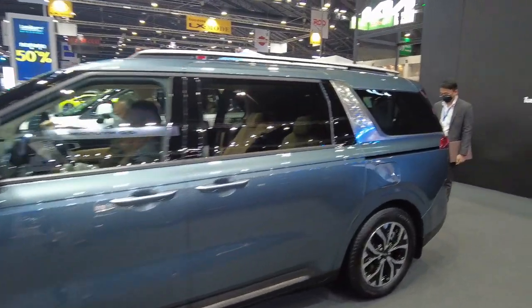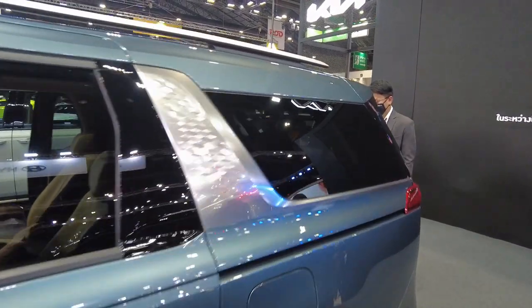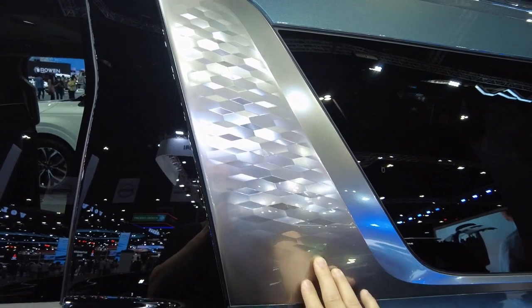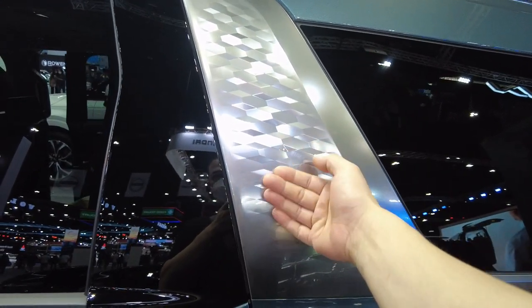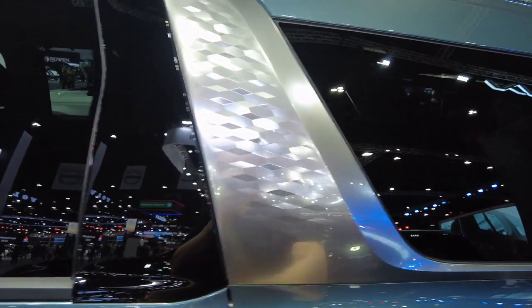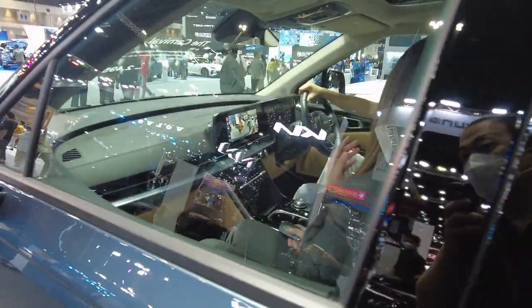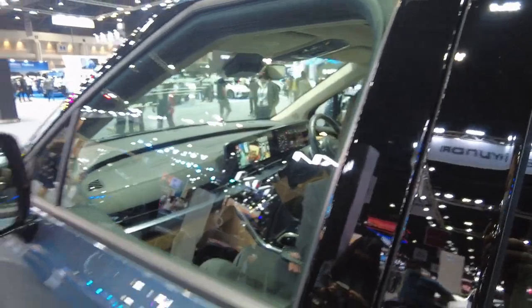I like this side here. It's like a diamond plate here. It's actually three-dimensional, this little accent. This is metal, I think. It's very cold. It's pretty neat. So you got a TV screen going on in there. It's a pretty low slung van though.